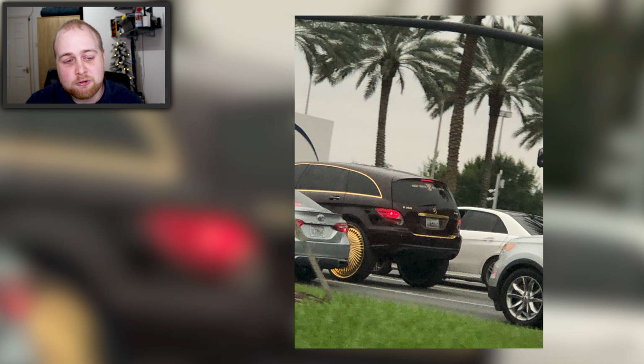Look at the ground clearance though, it's spot on. No problem going over any speed bumps on that. Now if that had an AMG badge slapped on it, because it is a Mercedes, it would be a gold AMG badge.